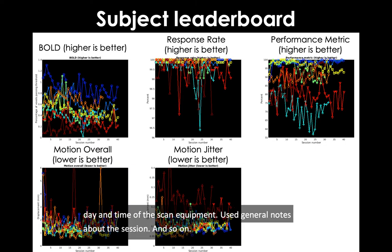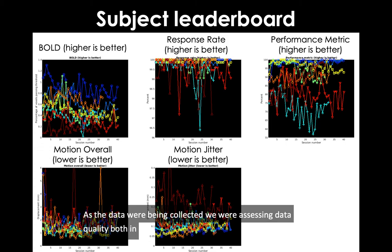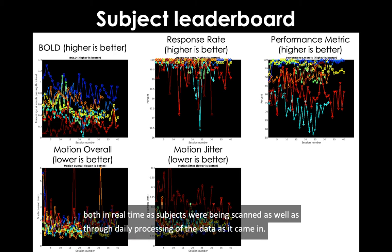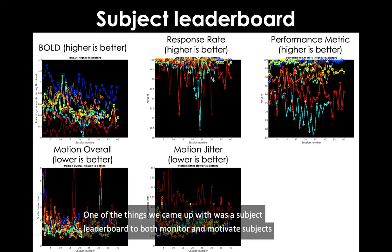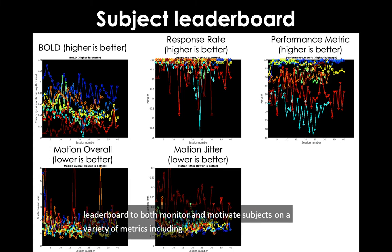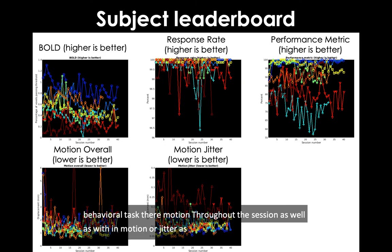As the data were being collected, we were assessing data quality, both in real time as subjects were being scanned, as well as through daily processing of the data as it came in. One of the things we came up with was a subject leaderboard to both monitor and motivate subjects on a variety of metrics, including their overall BOLD response, their response rate on the behavioral task, performance on the behavioral task, their motion throughout the session, as well as their within motion, or jitter as we called it, within run.